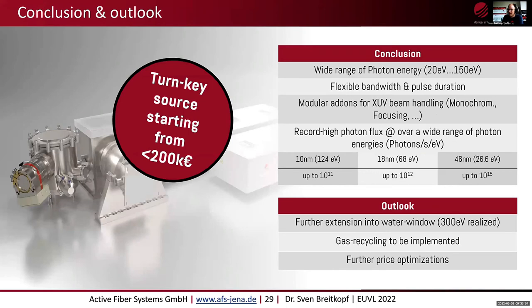And so this leads to my conclusion and outlook already. What can I conclude? We have a wide range of photon energy available that you can access with our coherent XUV sources. Regarding the bandwidth and the pulse duration, of course, it depends on what is desired. This also is influenced by the pulse duration of the input laser. So the laser you use to generate the XUV defines the bandwidth and pulse duration of the output. So we have lots of different options there.